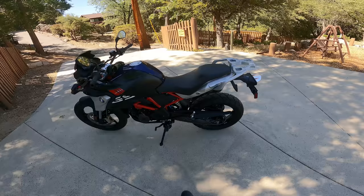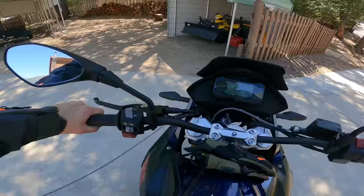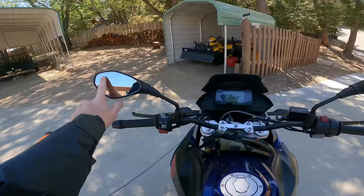Coming around to this side of the bike, not much more to talk about. You can see the side stand there, which works as you would expect. Let's jump on board and show you the dashboard and some of the controls. So you've got the typical BMW mirrors. All the BMWs have this same shape of mirrors, and they work really well.